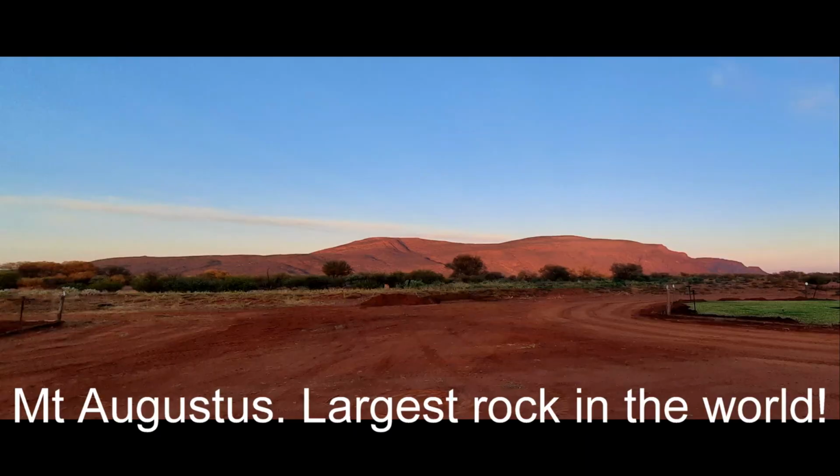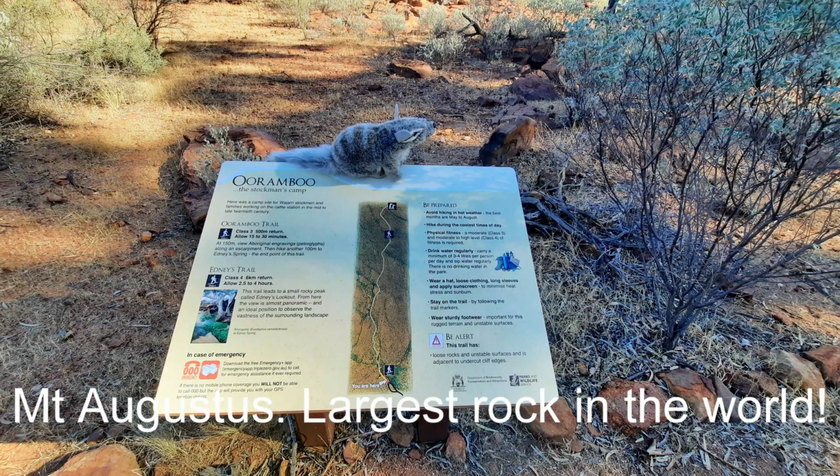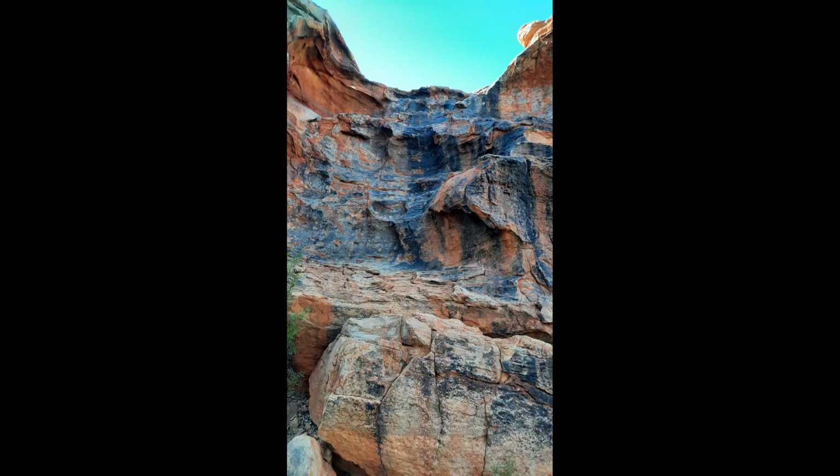This is Lyons River, and that's Mt Augustus, the biggest rock in the world, but it's not a monolith like Uluru, but it is a single rock.